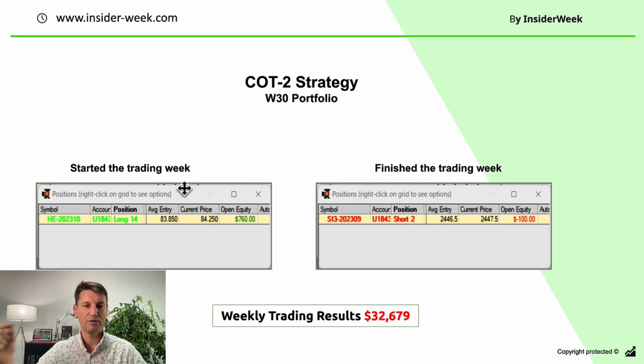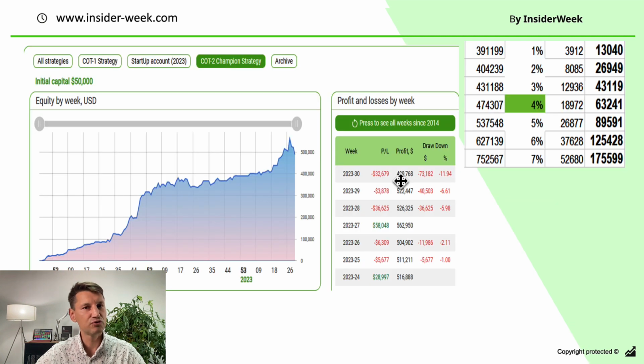The week before the last week, I started the trading week with an open position in lean hogs. I was 14 contracts long in this market, and I closed the trading week with a short position in silver. So the weekly trading result is minus $32,679. The CO2 trading account size is $489,000 and the drawdown is 12%.